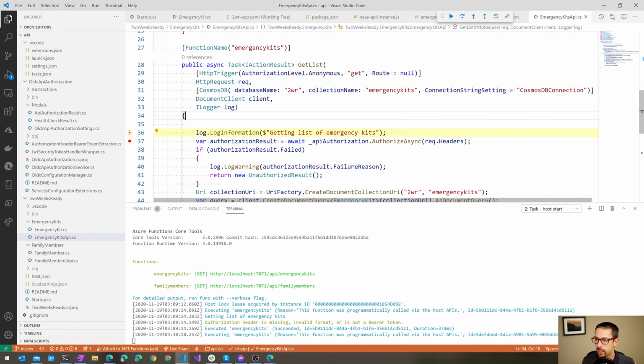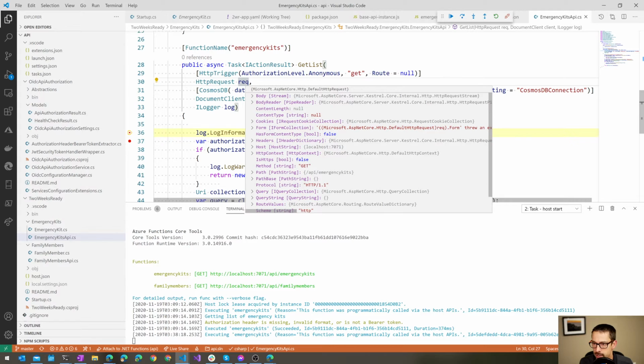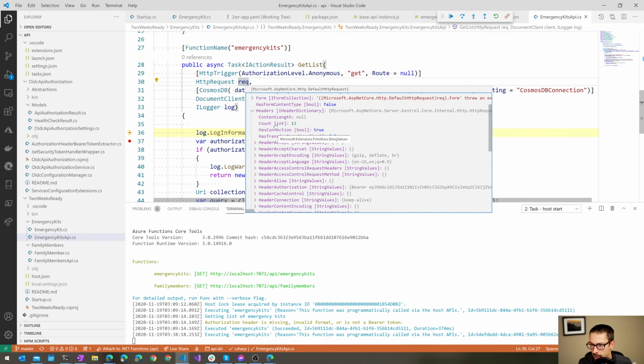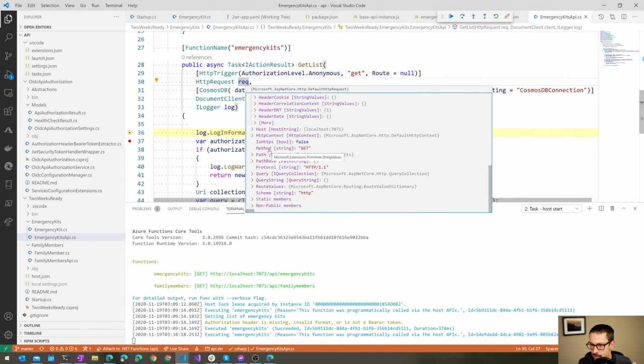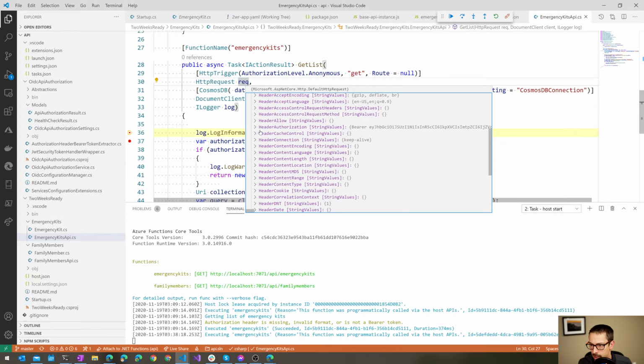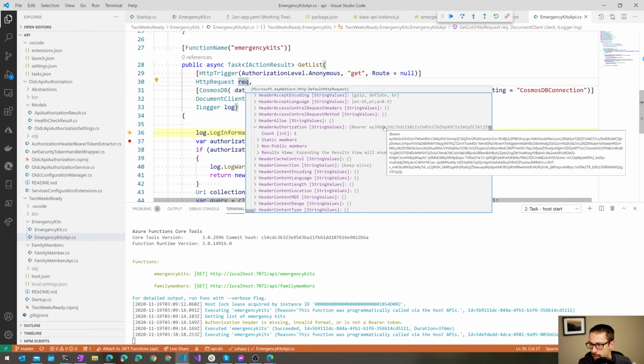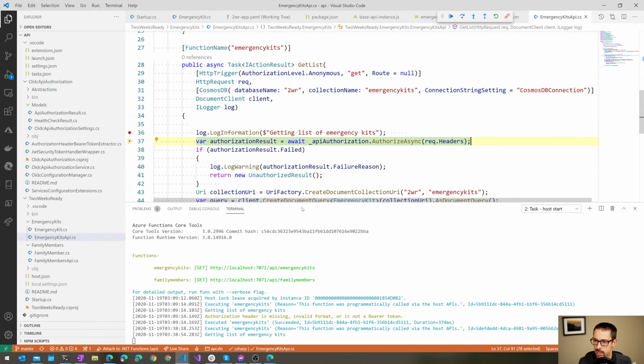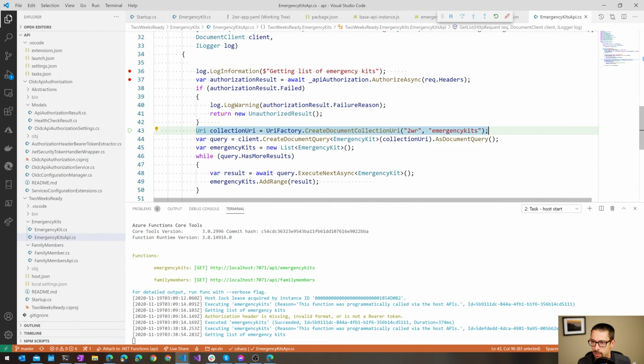API now. And we can see that I could probably inspect my request here, and I could see that there are headers on it, and that one of those would be an authorization header somewhere. There are 13 headers in total, and here it is. There's my bearer token that we would expect to see. And then we can actually, if we wanted to, step into that authorization code, see how that all works. I'm just going to step over it. I hit F10 here, and we can see that it in fact succeeded. So it's going to go ahead and query my list of emergency kits and return those to the client.